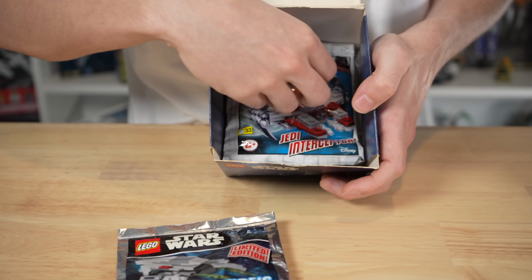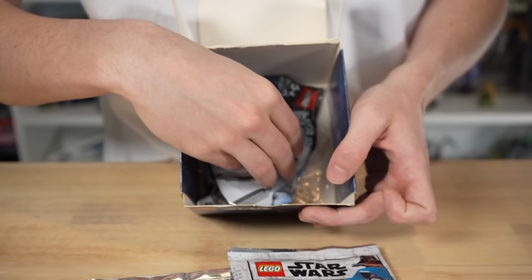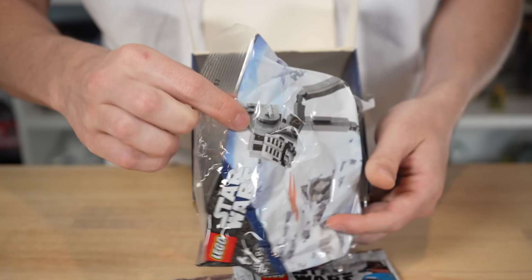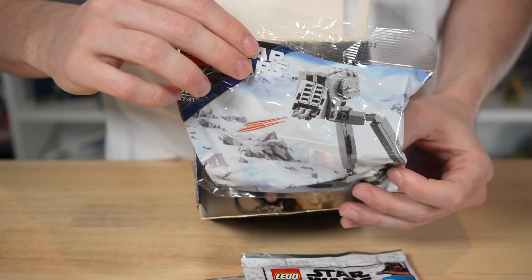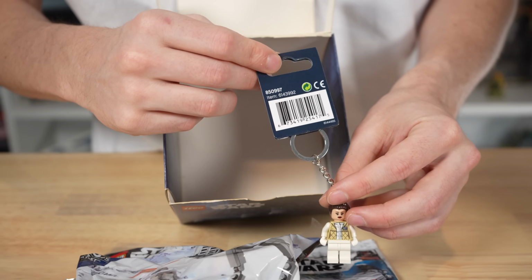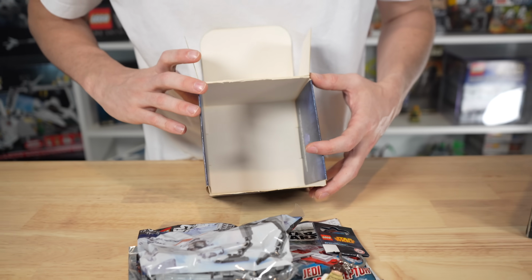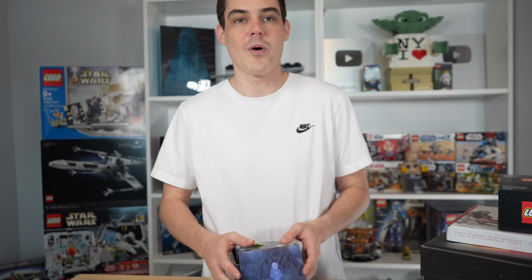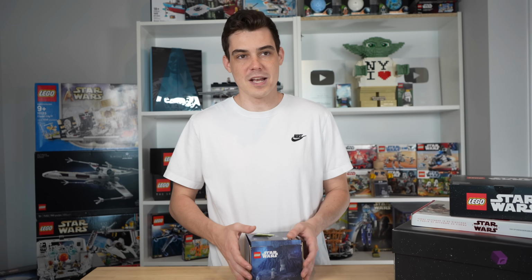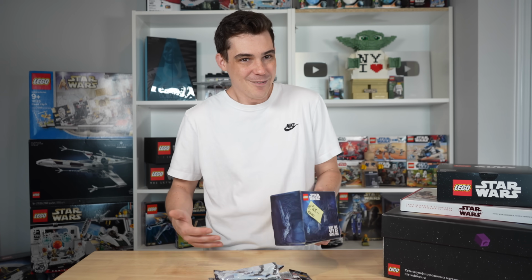We have a Palpatine shuttle foil bag, we have an Obi-Wan's Jedi Interceptor foil bag, we have an AT-ST poly bag, and a Leia keychain. All things considered, not too bad for a fun little mystery box. However, I know nothing about the availability of this. I have no idea what you had to spend to get this. I could probably ask them, I know them, but I didn't.